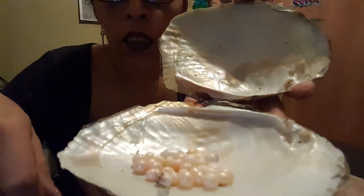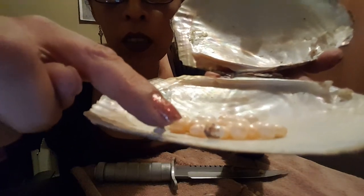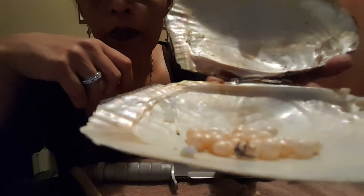And you see how this one looks? I'm gonna put it right in the front. This one. Very weird pearl. And I got it.